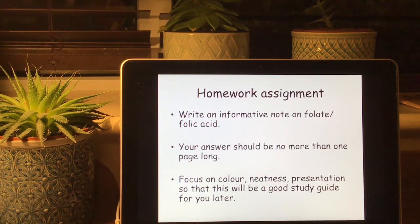So your homework tonight is to write an informative note on folate or folic acid. Your answer should be no more than 1 page long. Focus on colour, neatness, presentation, so that this will be a good study guide for you later on.